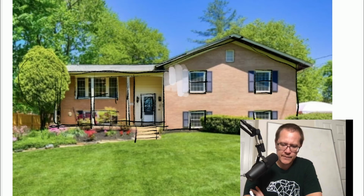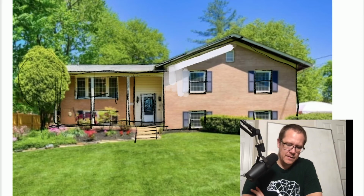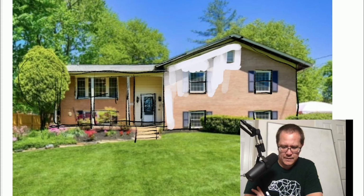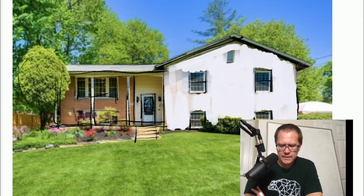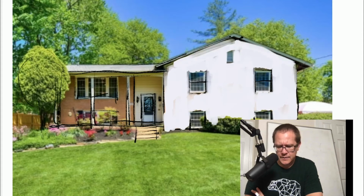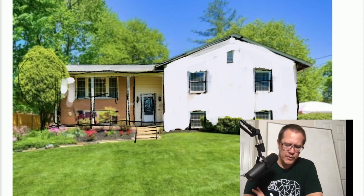Let me just do something and see. What if you just kind of painted the, keep that. Now this is questionable. It's the first time I've actually tried to do this kind of answer. So I'm just throwing out some ideas on the fly, and maybe they're good, maybe they're not. But let's say you painted the main house brick white.